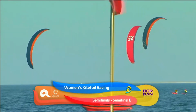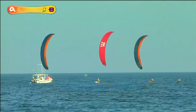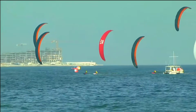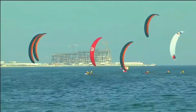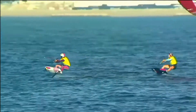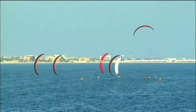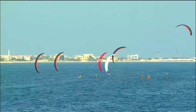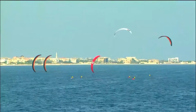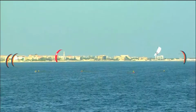And going into semifinal B, 5 seconds to the start. 3, 2, 1, and off we go. Semi-final B, final race. Alexia FANCELLI of France, Breiana WHITEHEAD, Australia, Magdalena WOYCIECHOWSKA of Poland, Stephanie Bridge, Great Britain, Leonie Meyer, Germany, and Marina VODISEK of Slovenia in semi-final B.